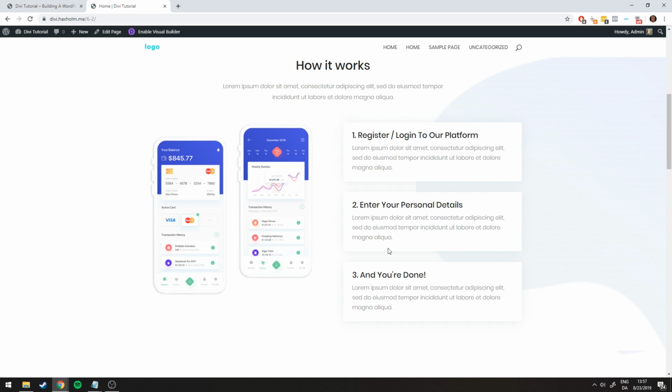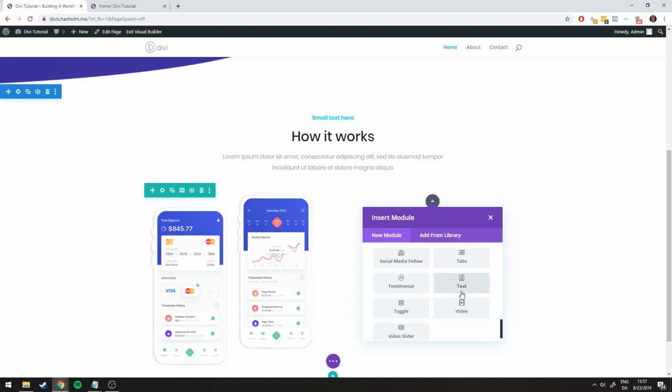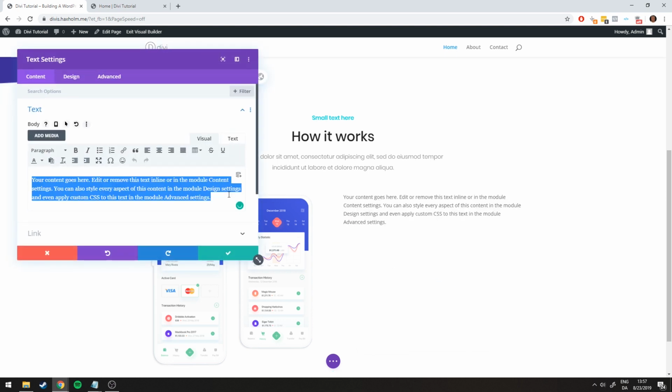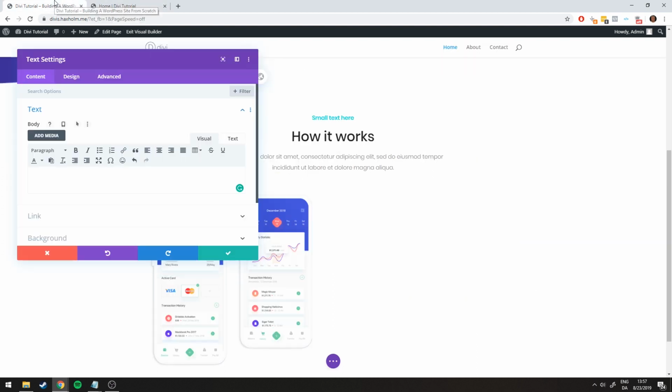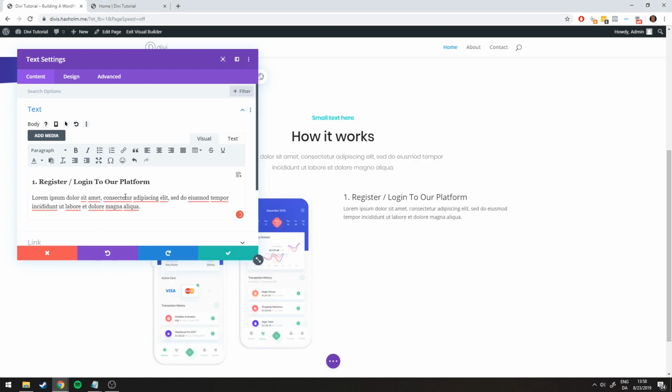In this column we have 3 different text boxes with a white background and a subtle box shadow, a shadow under it, and some soft corners. Okay, we make this with a text box. And we start out with the title. I'll go with a heading 3. Register, login to our platform. I'll just uppercase the first letters. And let's go and grab this text, paste it in here.